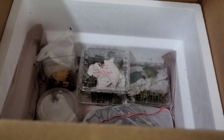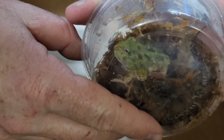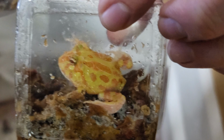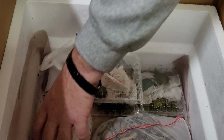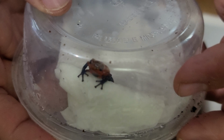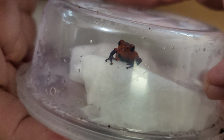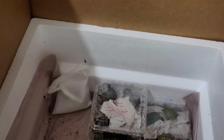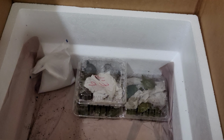All right, next up is a green Pac-Man frog and an albino Pac-Man frog. These guys tend to go really quick too. Next up, this is an adult strawberry dart frog. These guys are a lot smaller than the other dart frogs we got in. Kind of cool though. They're usually really bright. We got a couple normal ball pythons. Very basic.